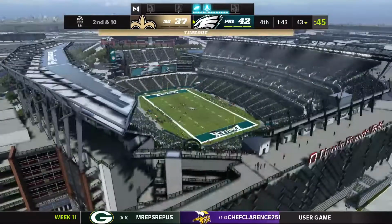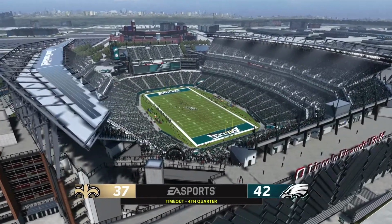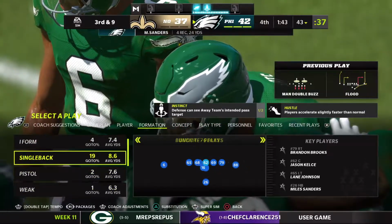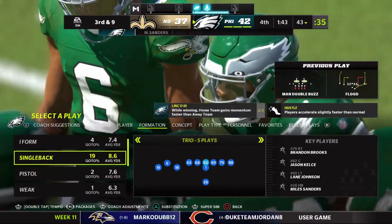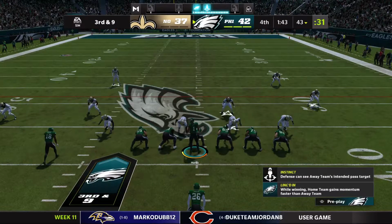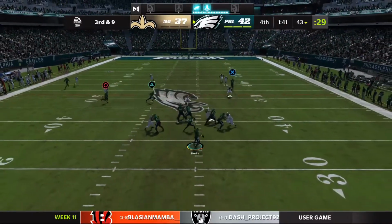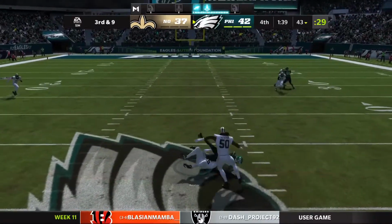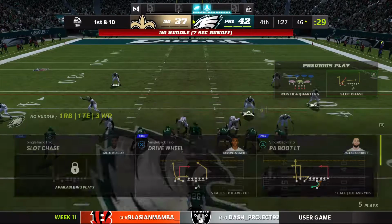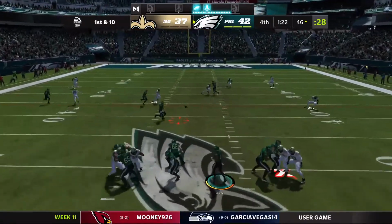Hurts gets this to Sanders. Now the Saints will use their 3rd and final timeout as they'll head to the sideline and talk over what to do next. And for the Saints here on 3rd down, an extra defensive back on the field. Hurts sets up to throw it. Open man, it's Rager. He's got it. And he is going to have an Eagles 1st down as they're able to get the 3rd down conversion.